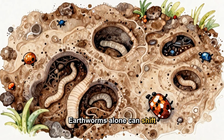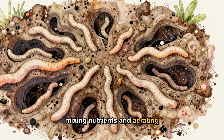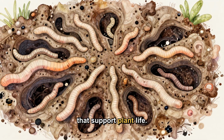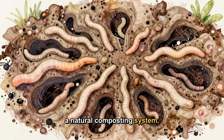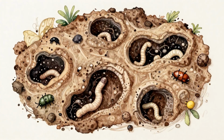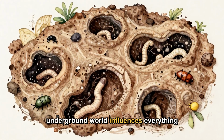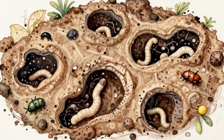Earthworms alone can shift up to 10 tons of soil annually, mixing nutrients and aerating the ground in ways that support plant life. This process is like a natural composting system, quietly transforming your yard into a thriving habitat. The health of this underground world influences everything from the color of your grass to the way flowers bloom.